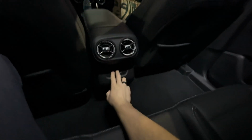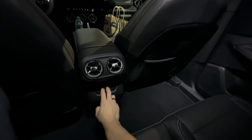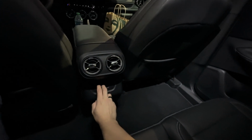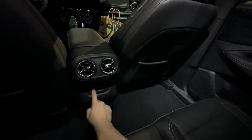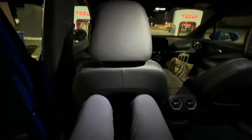And then you can't really see them here, but there are two USB-C ports. And I tested those will do 42 watts each. I don't know if that's shared between them. I wasn't able to test that, but at least when one is used at a time, they can do 42 watts. And this is with the forward or the front seat set for me.